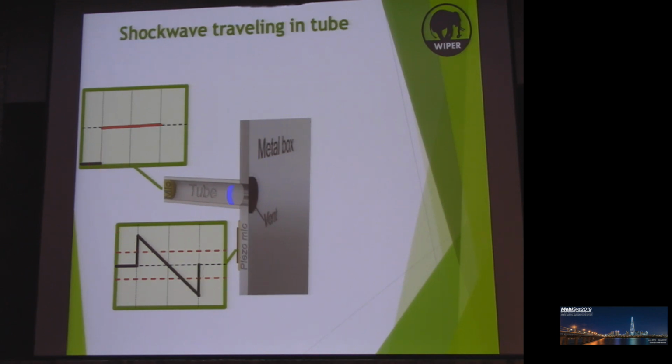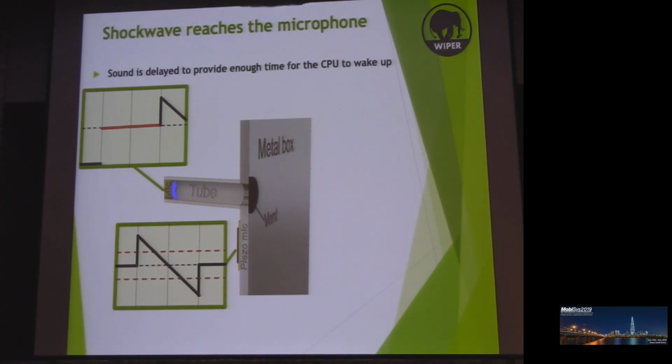The shockwave continues its journey in the tube, and when it reaches the electret microphone, the system is already up and running and collecting digital samples. So the basic idea is to delay the incoming shockwave just by enough to provide enough time for the system to wake up.